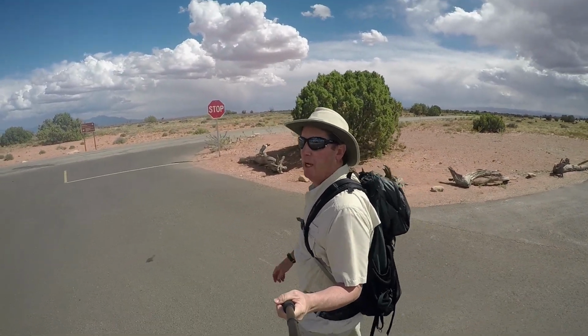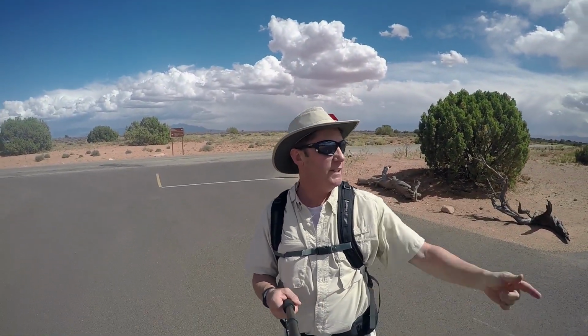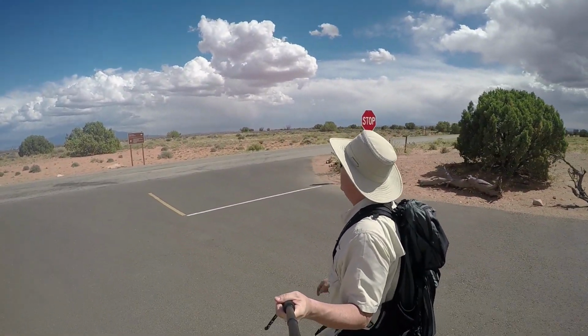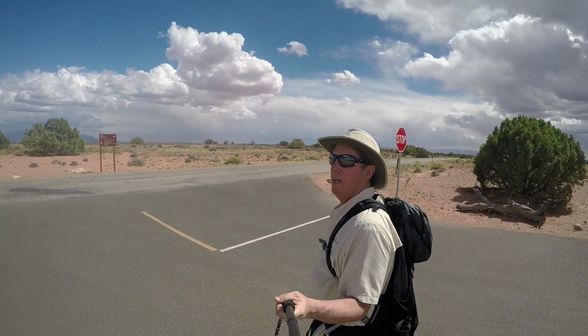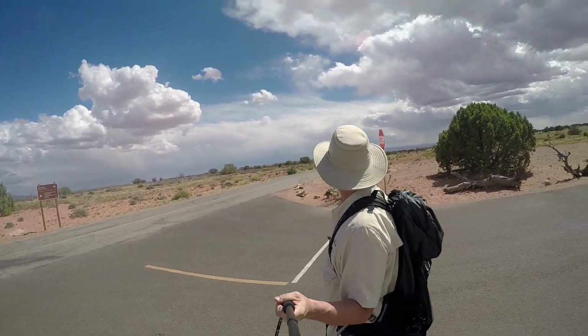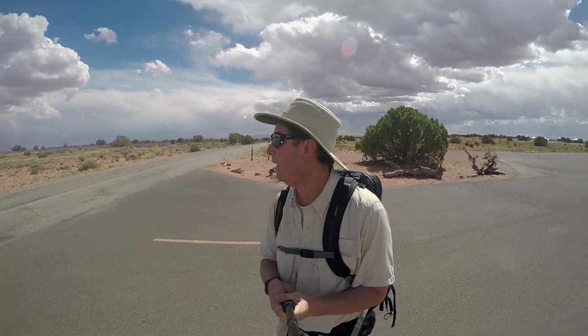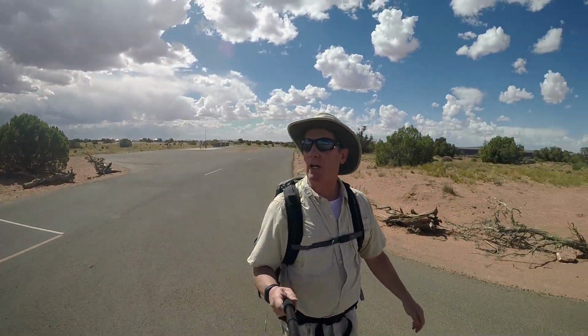I'm actually out on the road now. I overshot the campground area, but I wanted to see where the yurts were, so I just kind of went through there, and now I'm back on the road. Heading back to camp. Dead Horse Point Overlook, probably won't do that now. Have to see how far away that is, but I may drive that later on. We'll see. But heading back to the campground.